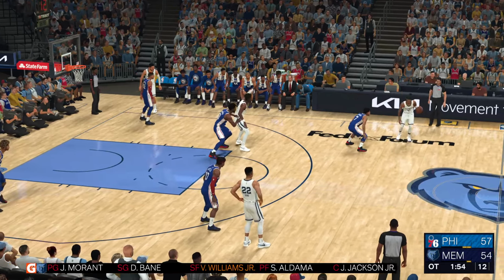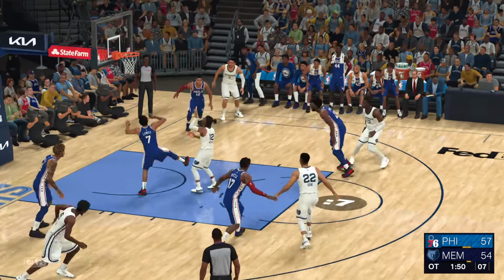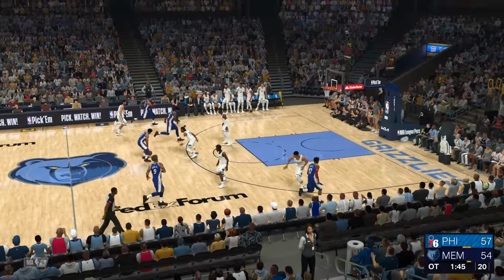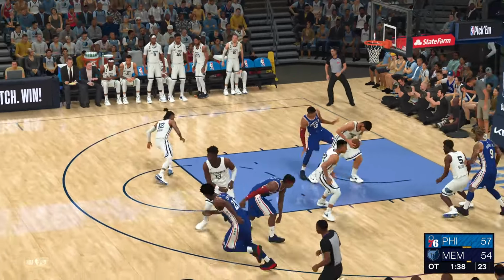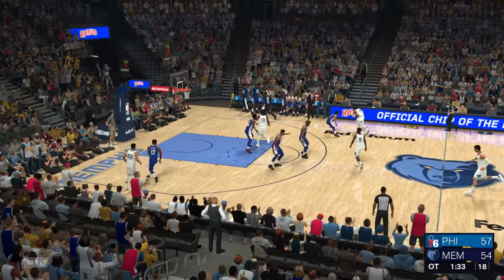Morant with it. Outside Jackson. Back to Morant. And another miss by Memphis. And the pressure he put on that shot forced the miscue. The rim protection at its finest. The result is the same whether you block the shot or simply change it. The Grizzlies trail by three.